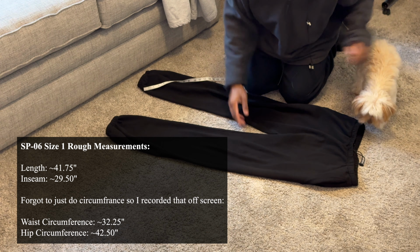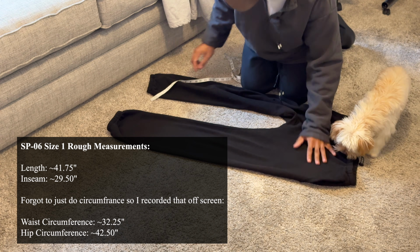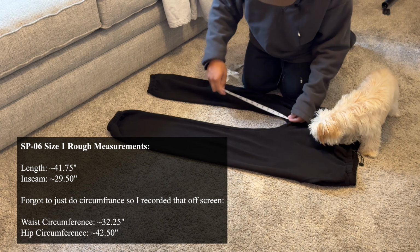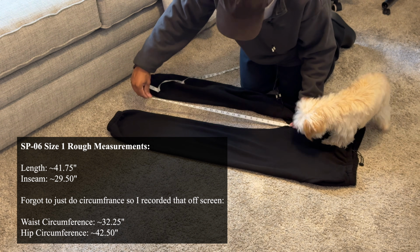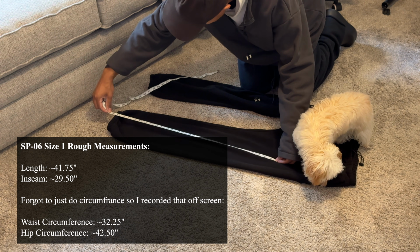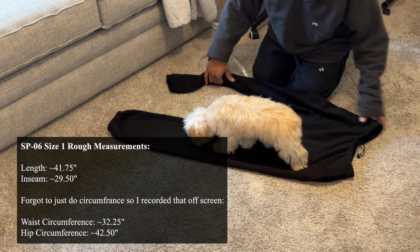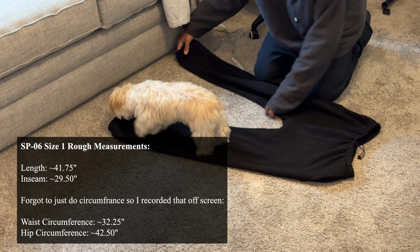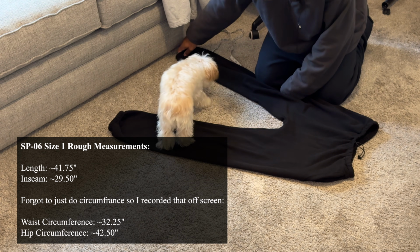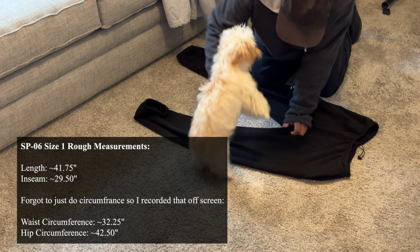When we look at the inseam, I'll try to straighten this out as much as I can. Inseam, this is going to be rough, very rough right here. Looking at about 29.5 on the inseam. Look at the way this thing is shaped. What if I just straighten it out? What if I just give it a hard line? Chai, dude, excuse me.